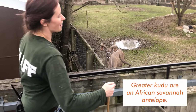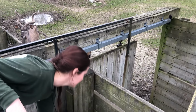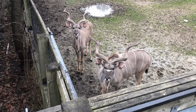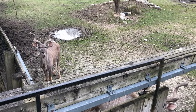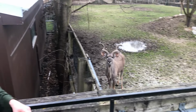All right, so we have two boys here at the Potawatomi Zoo. This is Brax and Tumaini. If they come a little closer, you can maybe see him a little better. The one up front closest to us with the wider horns is Brax. He is the older brother to Tumaini, our smaller of the two. These are my favorite animals as well. I've been doing a lot of work with these guys, desensitizing them.